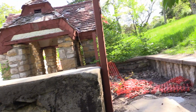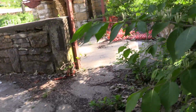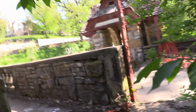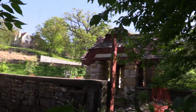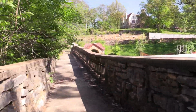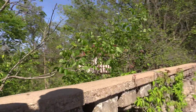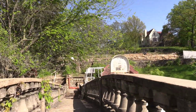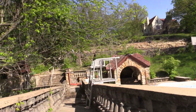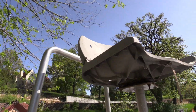There's somebody over there. So now it's been left. This is danger. My kids grew up swimming here. It's only been closed for a few years. And that chair wasn't vandalized last time I was here.